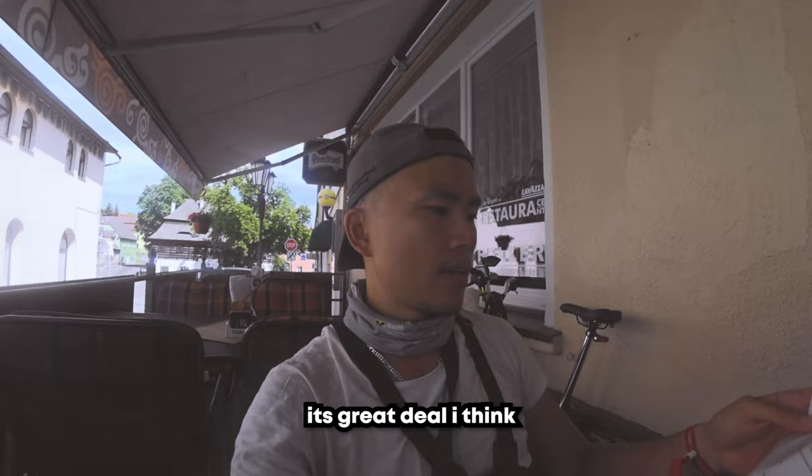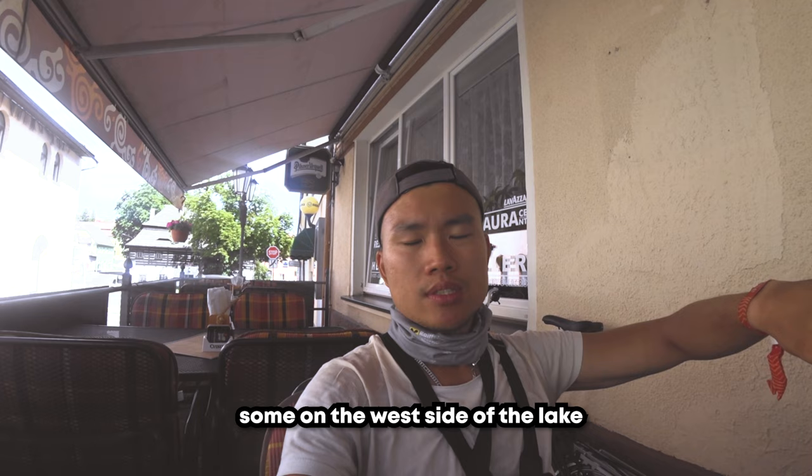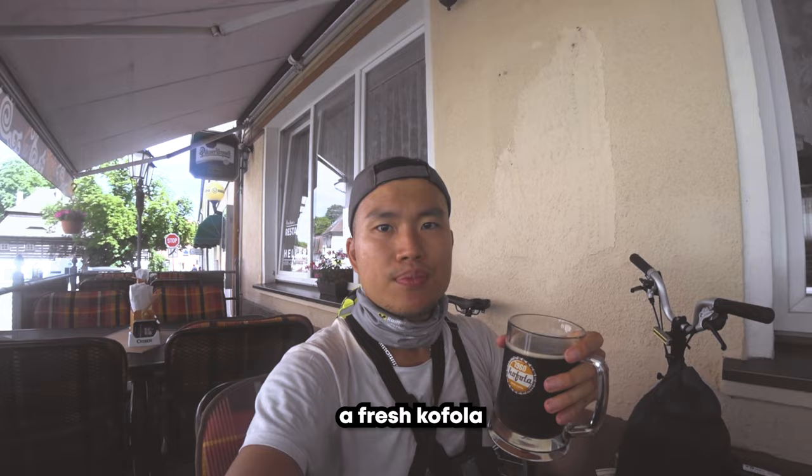Eating some proper meal would help me to explore the areas nearby. I think there's a few viewpoints that I want to cover today. Some in the west side of the lake. And of course we have to visit the beach. Yeah, because this is the main reason we are here. I think it will be amazing. Yeah, a fresh kofola.